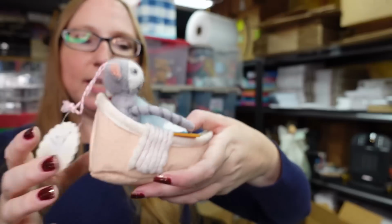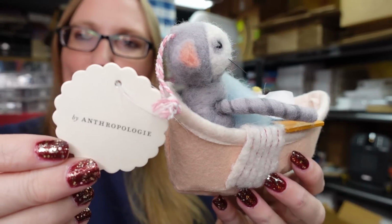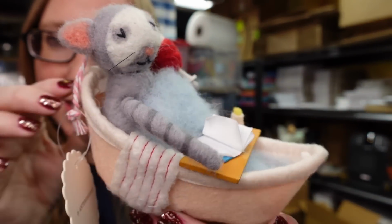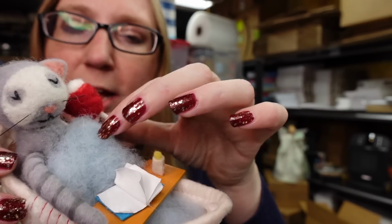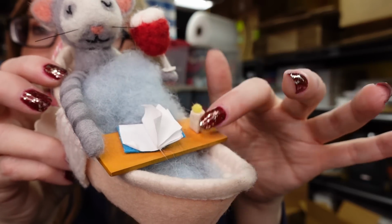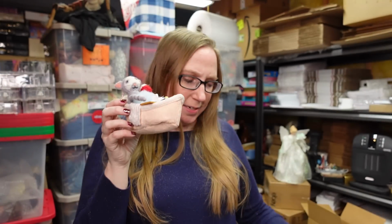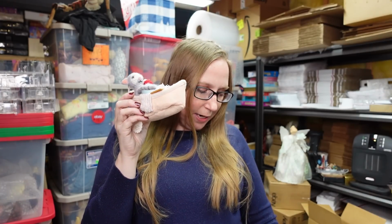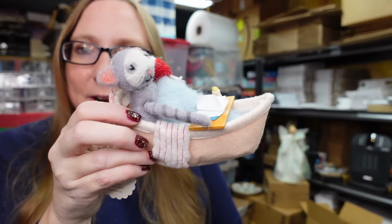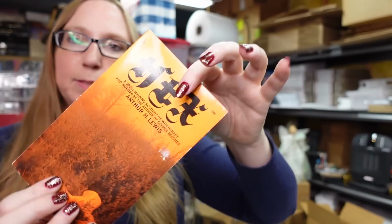I got this really cute Christmas ornament, or you can use this for any time. This is by Anthropologie. It's this little felted mouse just chilling in the bathtub. She's got her little glass of wine, a little eye mask on with her book, and a candle. I mean, so relaxing, right? I actually got this at an antique store as well. I paid $3.99 for her, and I have her on auction with a starting price of $19.99.